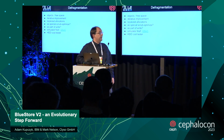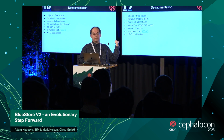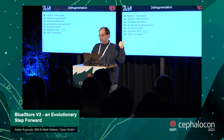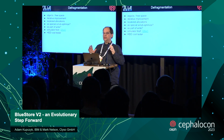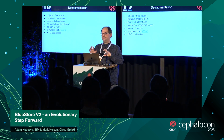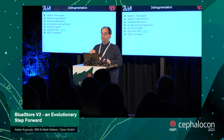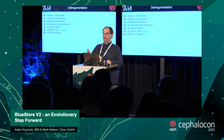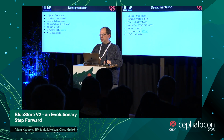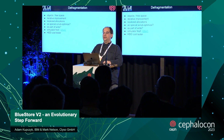And how can it be done? Either as some extra scrub level or as part of write, we just don't know. And because we don't know, we are now, in cooperation with Google Summer of Code, going to create a simulator. We will simulate some workloads as best as we can, and we will see how it behaves after months, years of thrashing that data. It's because, unfortunately, BlueStore code is not good for experimentation. You really want to implement it only once.